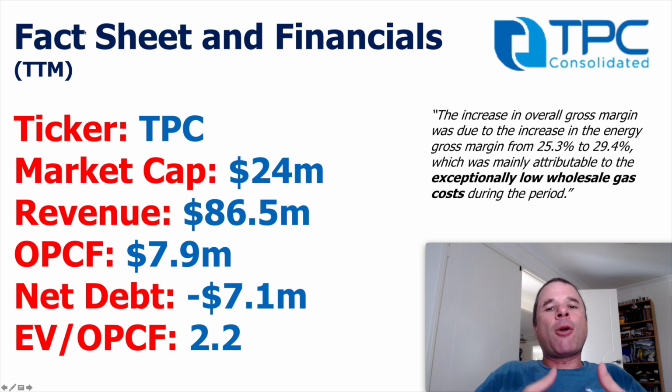So in a way, they're a price taker just like a miner. So how well they've done over the last 6 months may not continue just because of the wholesale changes in prices of gas and electricity. Now, in saying that, their financial numbers over the last half year have been quite exceptional.